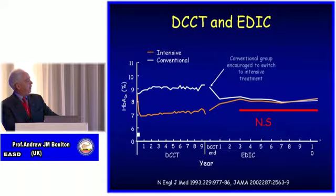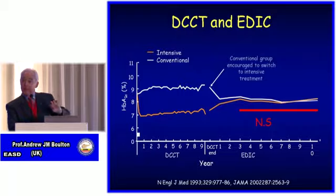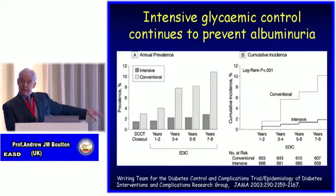We know from the DCCT and the EDIC study that, despite the fact that control later merged together during the Epidemiology of Diabetes Interventions and Complications study, and I'm privy to a lot of these data because I sat on their advisory committee representing neuropathy, it was very interesting to see the legacy effect. So intensive glycemic control continues to prevent albuminuria even during the follow-up study. After 10 years of tight control, when control weakened or worsened, there was still this legacy effect.